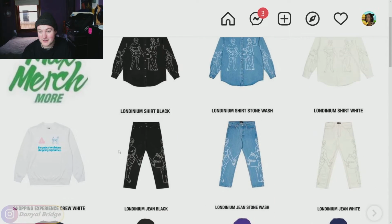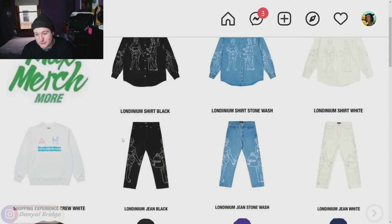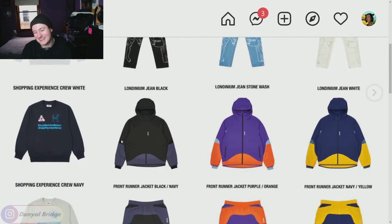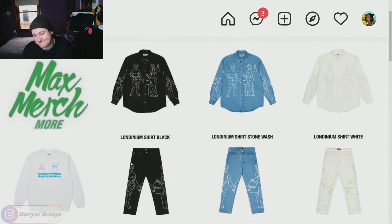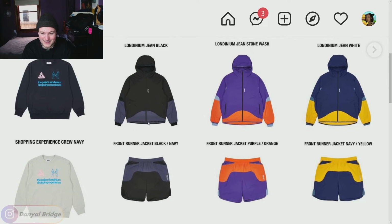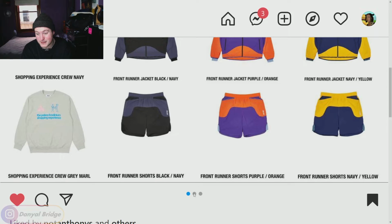I would just quickly like to say my favorite piece on page 1. It's kind of tough. There's not really any pieces that I like enough to wear, something that I would definitely wear. I think I'm just gonna have to give it to the front runner jacket in the black and navy, because I suppose it's a piece that I would like. I could see myself wearing, but out of all the pieces on page 1, yeah, it's tough. But anyway, that is page 1. Let's go check out page 2 and see what we are getting for week 6.